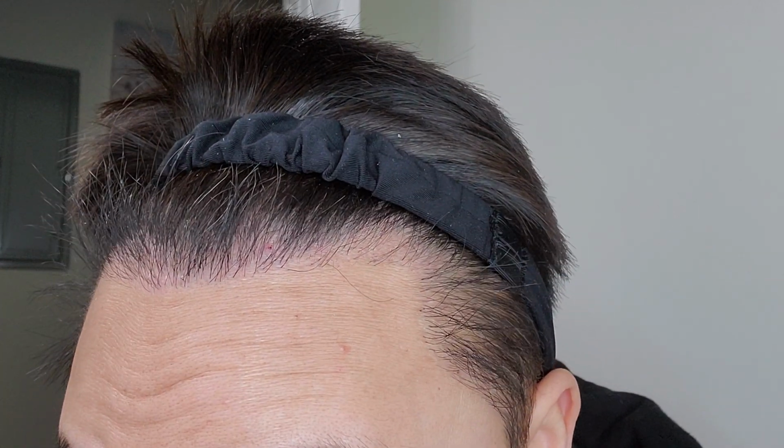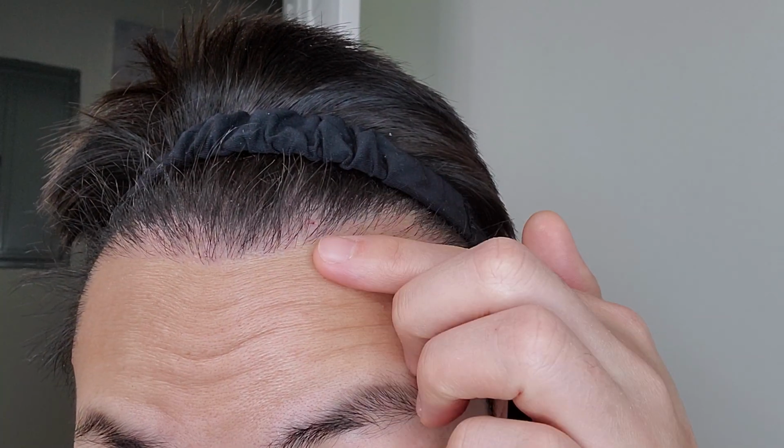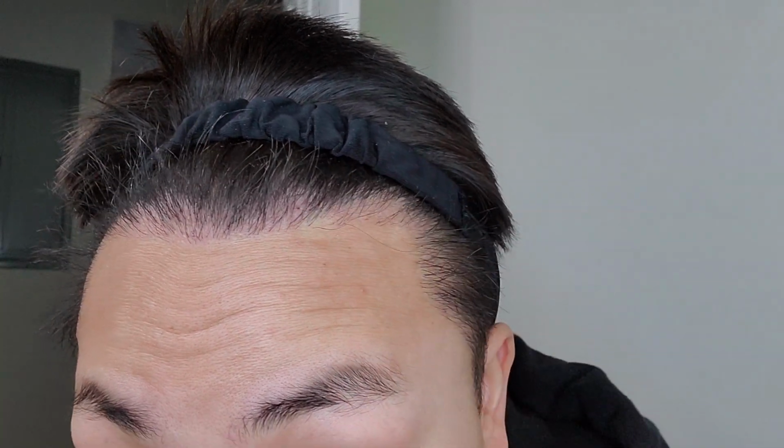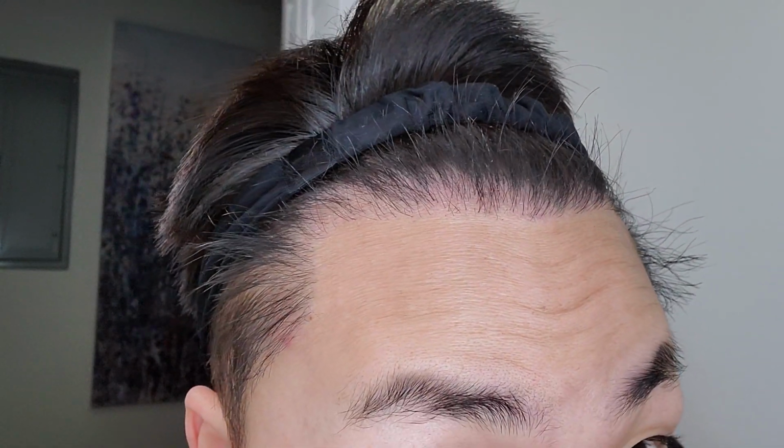And here's the right side. Same thing on the right side. I had another pimple here. I don't know if you guys can see that, but there was a little bit of bleeding, but it's not a big deal. But as you guys can see, the hairs are growing in really well. And since I'm almost approaching my 3-month mark, hopefully the hairs are going to start growing in a lot better.